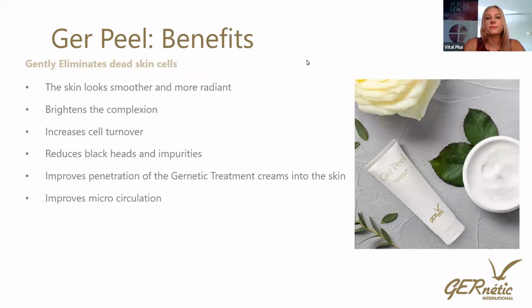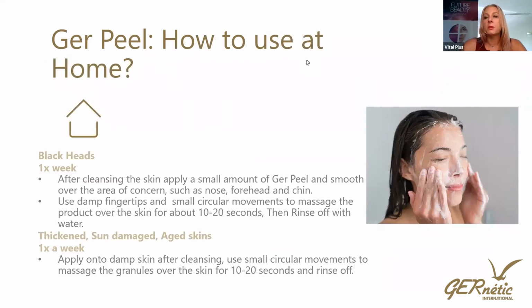So the benefits of our Ger Peel: the skin looks smoother and more radiant, it brightens the complexion, it increases cell turnover, it's going to reduce blackheads and impurity, improves penetration of the GERnétic cream, because if we're removing those dead skin cells, our treatment creams are going to be better absorbed into the skin, and it's improving our microcirculation. So how do we use Ger Peel at home?